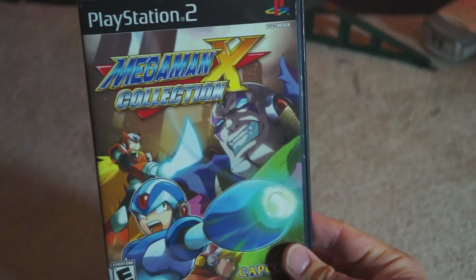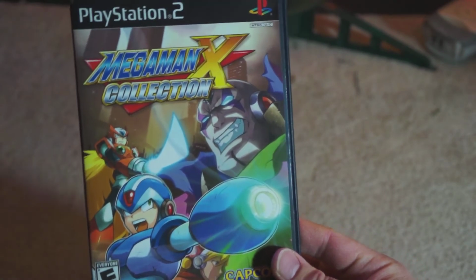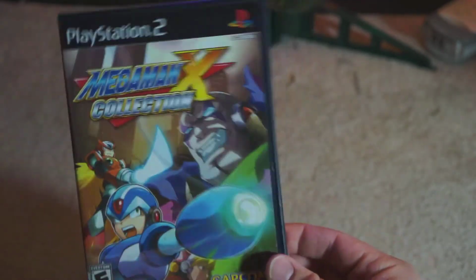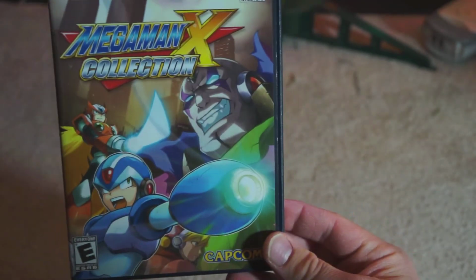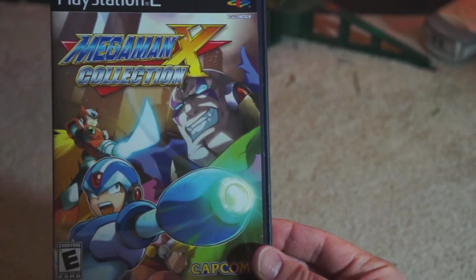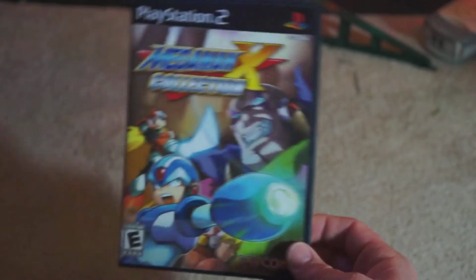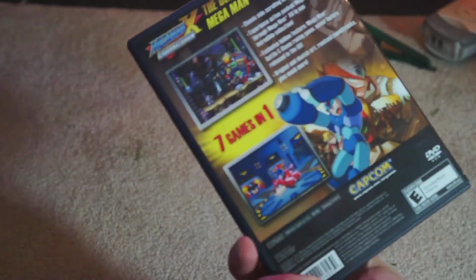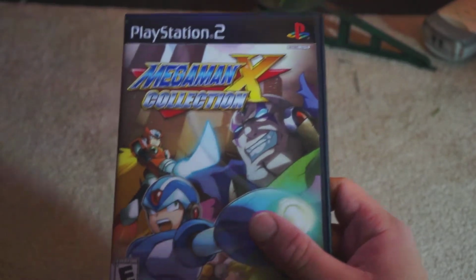The Mega Man X collection. Actually, I'm not sure that I've played this one. I've played all of these games, so I can't comment. I was going to sing the praises of this game, but it's the actual original Mega Man that I spent a lot of time with. But these are really nice collections. Happy that they came out on the PS2.